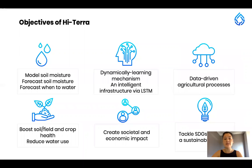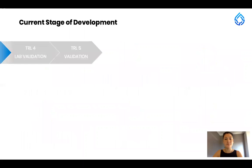So the objectives of HI-Terra are modeling soil moisture, forecasting soil moisture, and telling when to water. So there is a dynamic learning mechanism and intelligent infrastructure using LSTM, which will be explained later on. It also boosts data-driven agricultural processes and crop health, as well as societal impact and tackling the SDGs, that we need to achieve a sustainable solution.